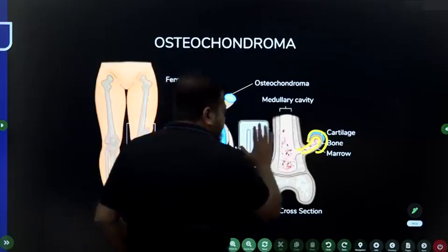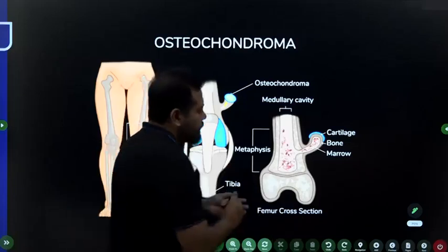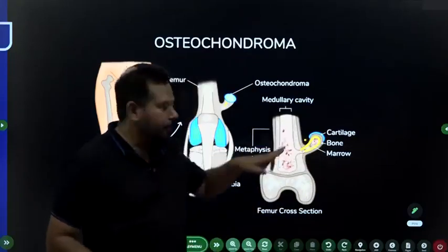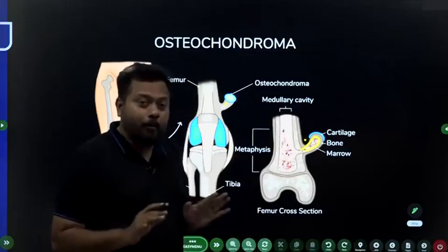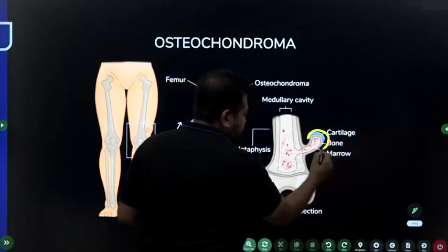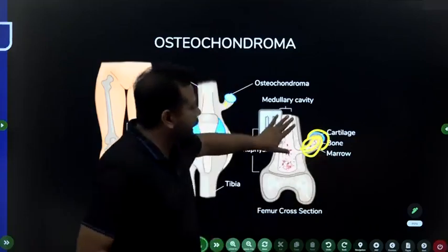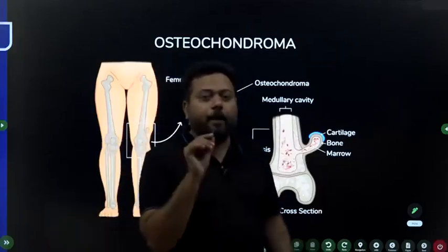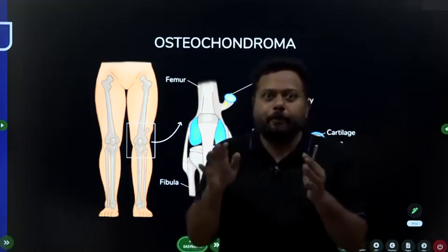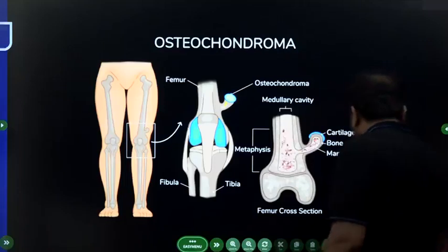The point I want to stress here, dear friends, is that if you take an X-ray, the exostosis appears very small, only this much size. That's because an X-ray can detect only bone; it can't detect the cartilage. But outside, it is surrounded by this big cartilaginous cap. The X-ray shows only the bone. That is why in X-ray, 99% of exostoses appear smaller. In real time, when you do surgery, it appears much bigger. That's the reason.